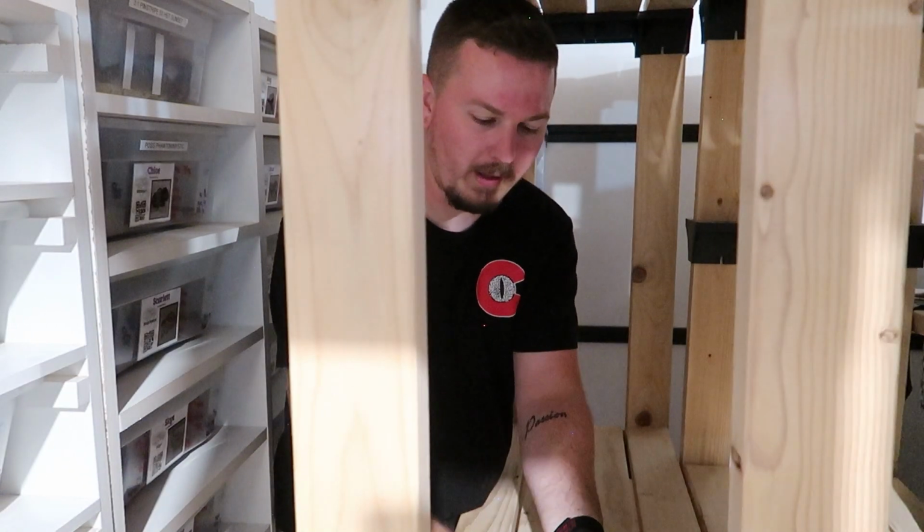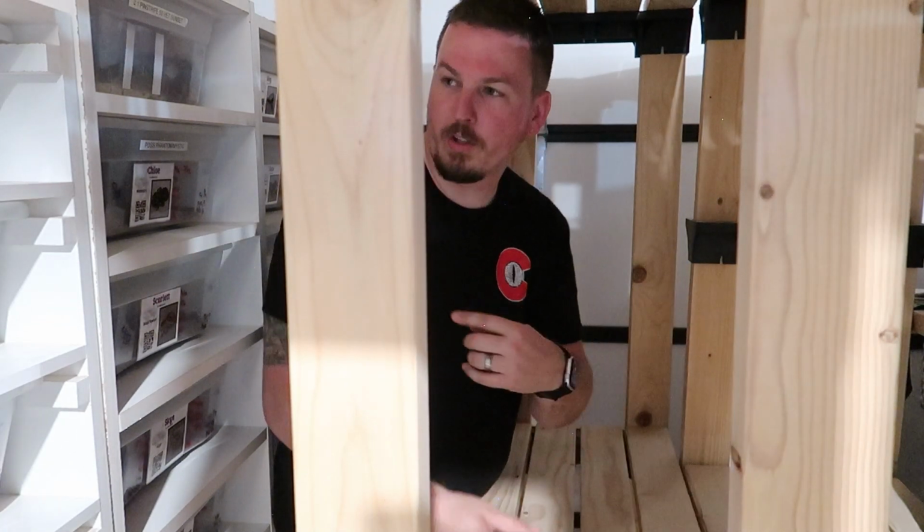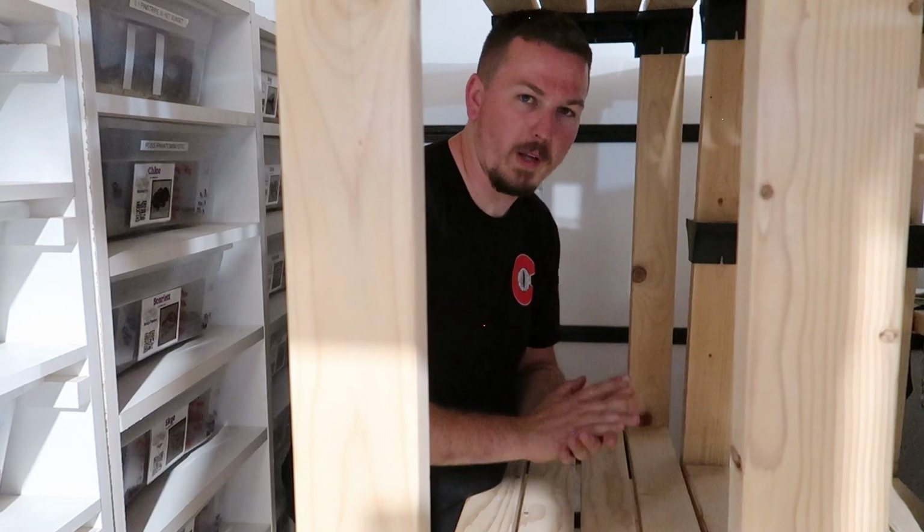We've got, looks like 5 good eggs here, nice little pile. So I'm gonna check all these real quick. We'll take these back over there and we'll get them set up. All right, well, I made it out of the little corner back there.